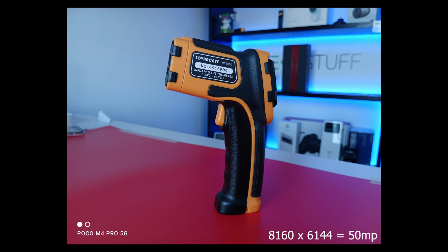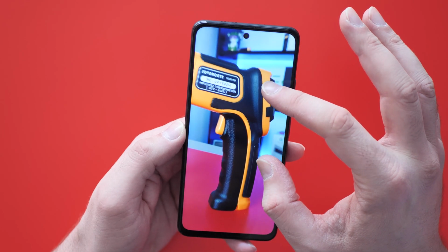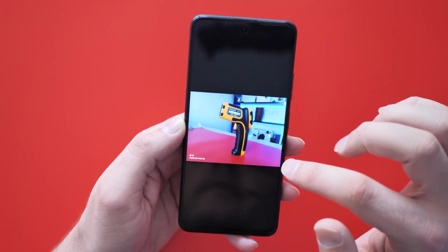Nicely saturated, maybe over the top sort of color representation, but in terms of quality, look when I'm punching in there as well, it's very good. I'm very impressed with that.